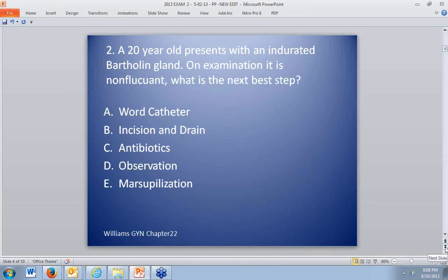Okay, let's do number 2. Go ahead. A 20-year-old presents with an indurated Bartholin gland. On examination, it's non-fluctuant. What is the next best step? Choice A, Word catheter, B, incision and drainage, C, antibiotics, D, observation, and E, marsupialization.